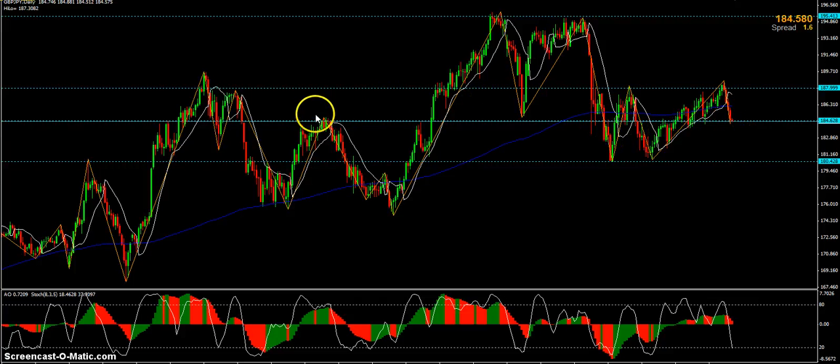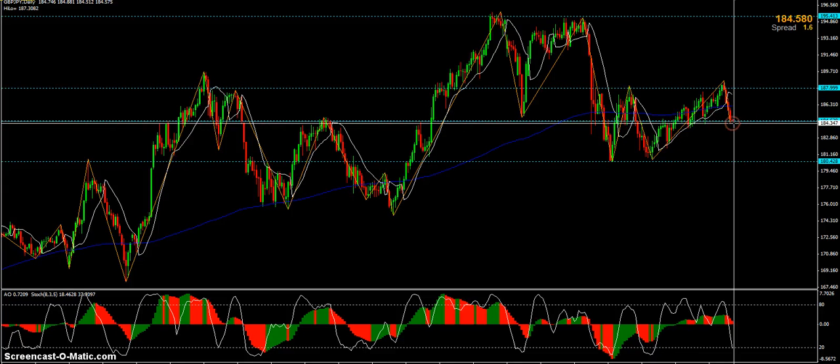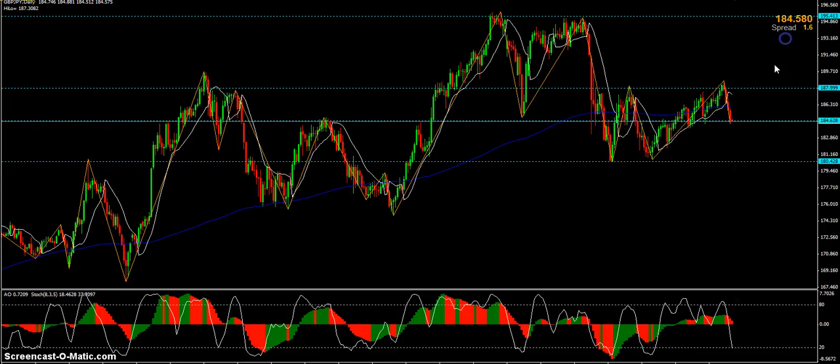So what I'm thinking at the moment, it could find some support at the current levels here. We have some previous support here, here, here, and here, and also here. So we could find some support here, and then we could see it rally back higher. And we can see that the stochastic is starting to become oversold. So that's a good indication that this likely could occur.